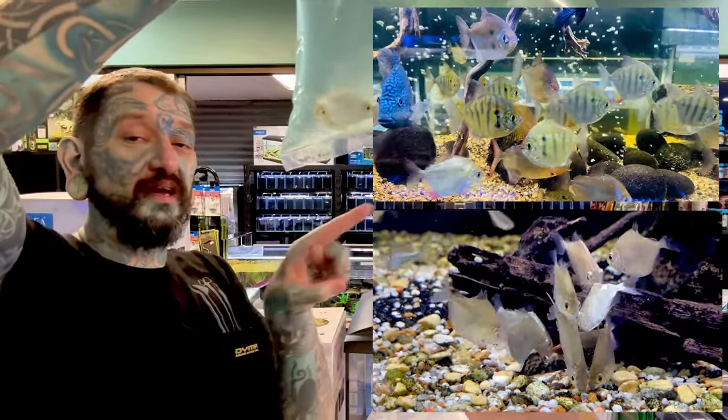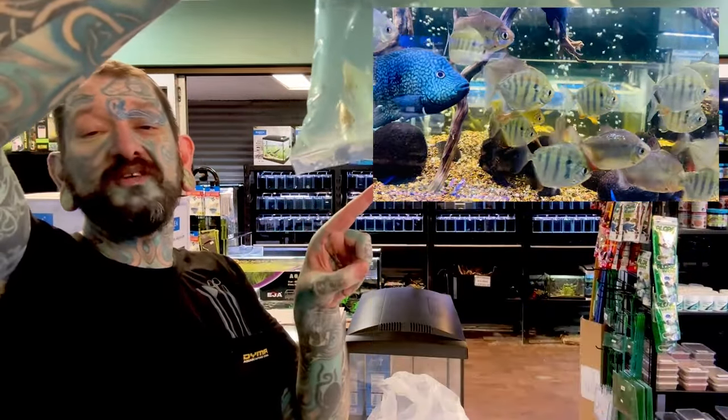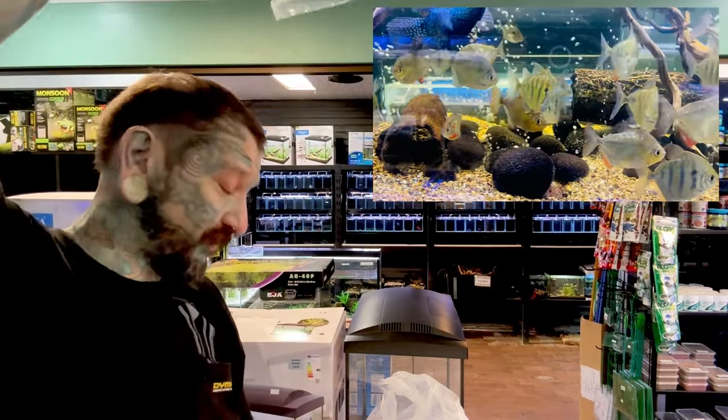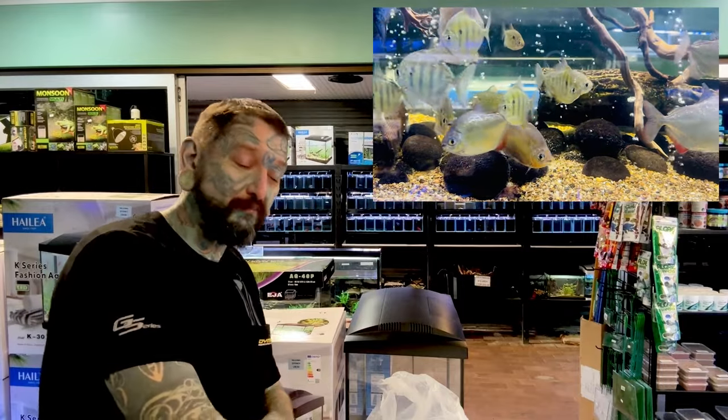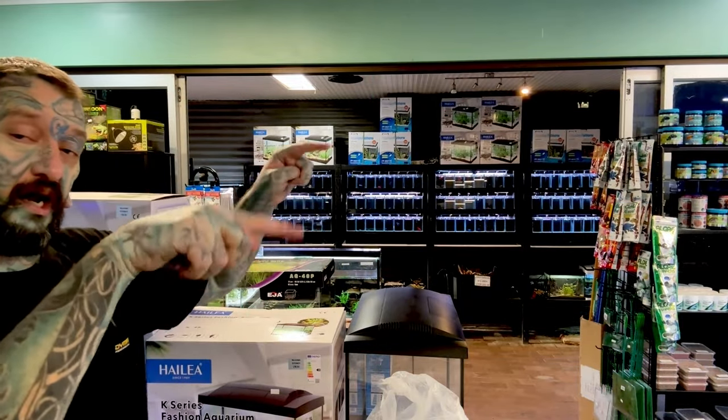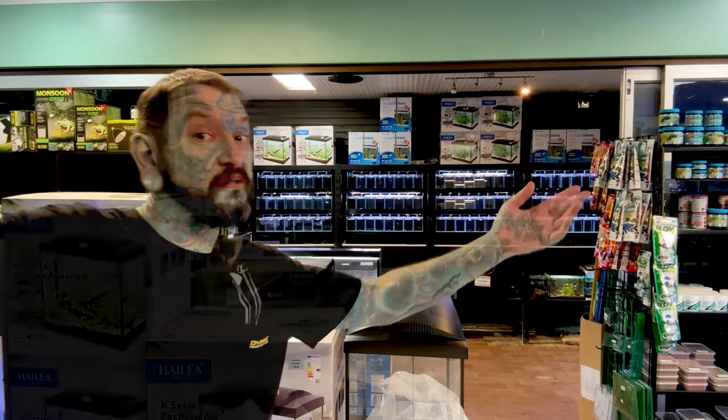Much like you see up there, that is one of our display tanks of 3 different types of silver dollars in it. These are the normal silver ones, but we do have stripy ones and the dwarf spotted ones from time to time. That was that box. I think it's the last box after this one. Who knows?